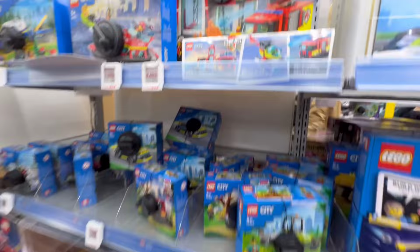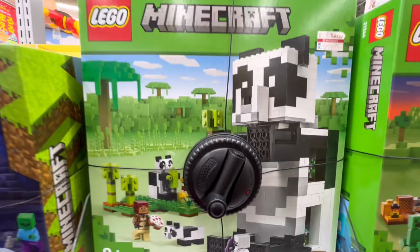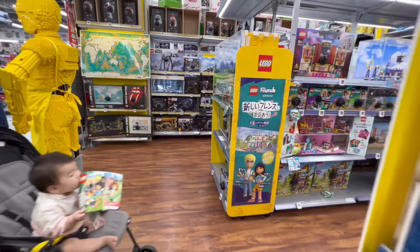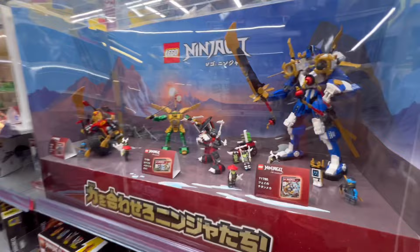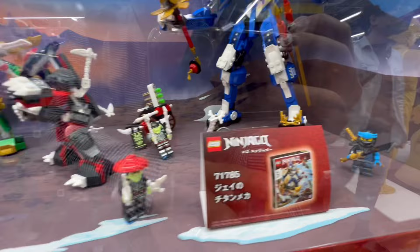Minecraft sets. Minecraft looks like a panda building. $70. Wow, they really know how to charge your prices. Alright. Got a C-3PO there, I gotta show. So that's the Ninjago. Ninjago, man, this thing's huge. With a nice, really cool sword. And a whole ninja village full of ninjas. Oh man, even a ninja bike.